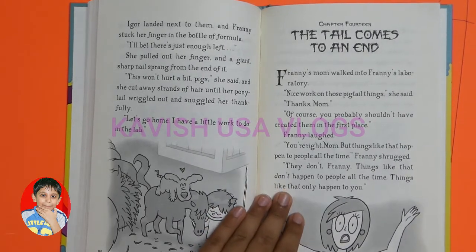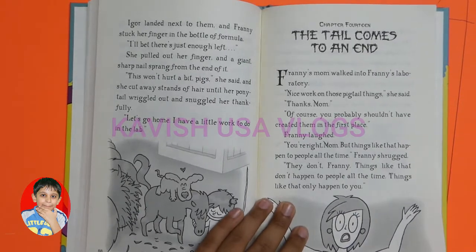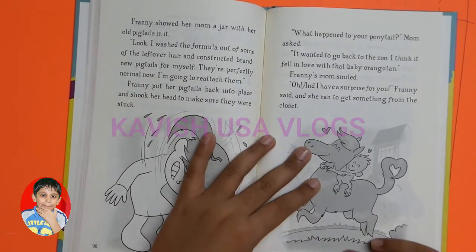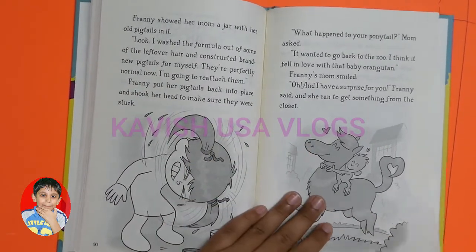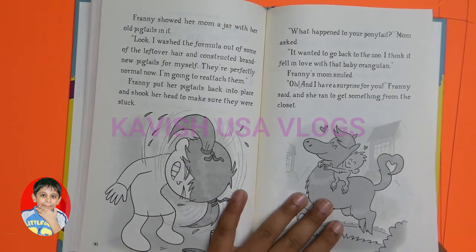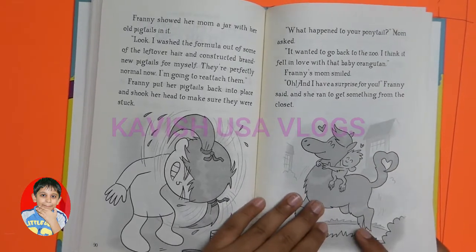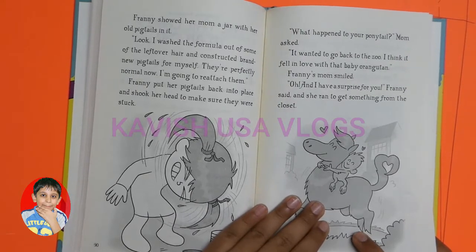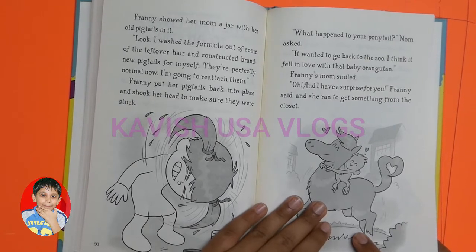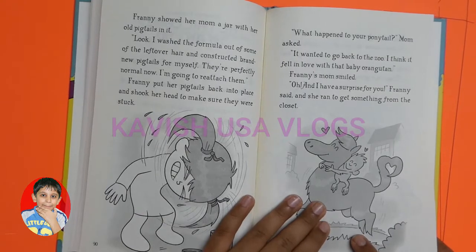"They don't, Franny. Things like that don't happen to people all the time. Things like that only happen to you." Franny showed her mom a jar with old pigtails in it. "Look, I washed the formula out of some of the leftover hair and constructed brand new pigtails for myself. They're perfectly normal now. I'm going to reattach them." Franny put her pigtails back into place and shook her head to make sure they were stuck.